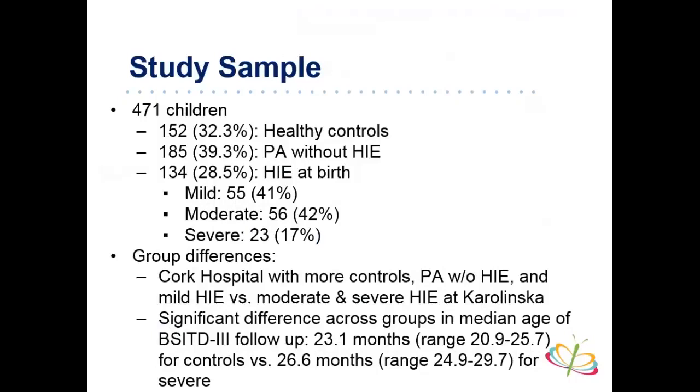They didn't talk about whether it was because those with severe HIE had more complicated medical courses in general, so had more appointments to go to, so it just took them a little bit longer to get there, or whatever the case may be.